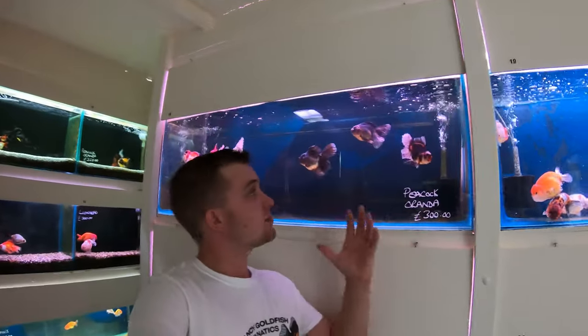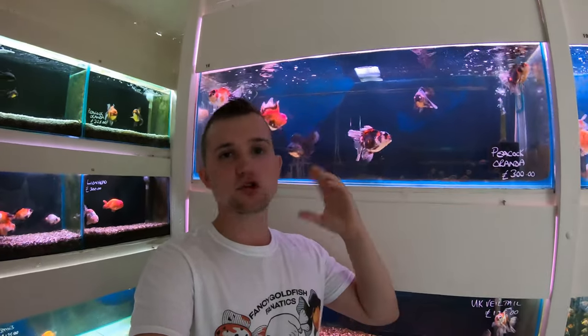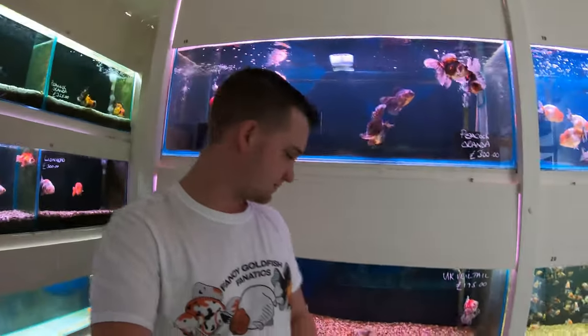We've also got some lovely peacock tail arandas. Arandas are really coming into fashion, more of the short tail and also the orchid tail, rose tail. There's so many different types of aranda, so it's really cool to see some of these different types.